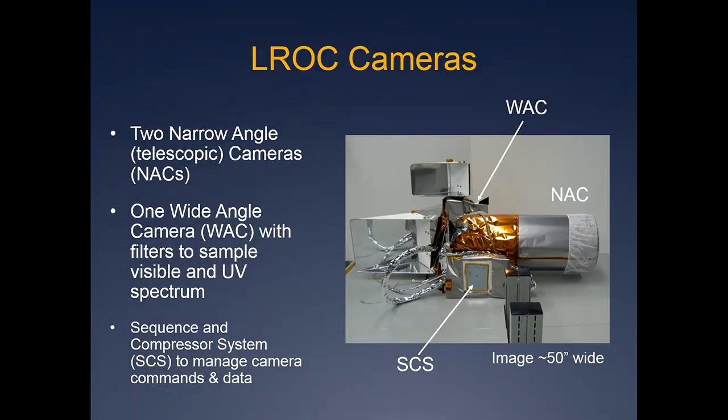As Jim was saying, they can resolve features that are on the scale of some of the smaller objects in this gallery. We literally can image the surface at around 30 centimeters in some cases, which is 1.5 feet. Again, it's amazing. These are the pixel scales we're talking about. We also have the wide-angle camera, which, as I mentioned before, has a series of filters where we can sample the visible spectrum and part of the UV spectrum, and that's to help us understand the chemical nuances of the materials on the moon.